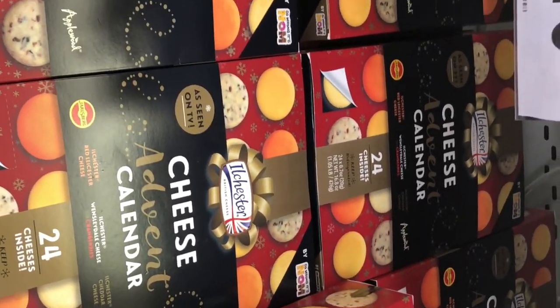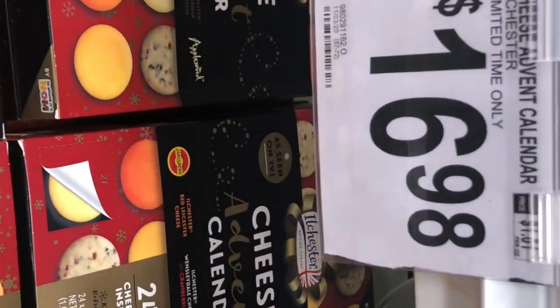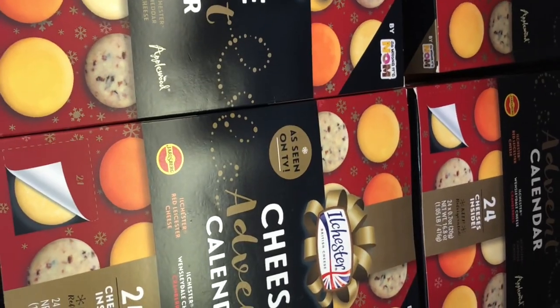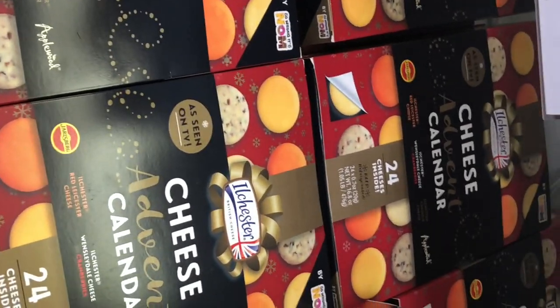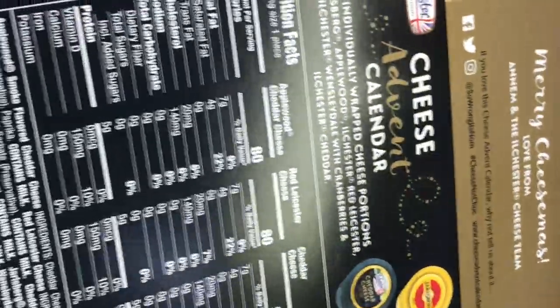Yay! They have the advent calendar out for the cheese this year at Sam's Club at $16.98. They usually carry these also like at Aldi and Lidl. And it comes with 24 different cheeses to try for the month of December. And I'll flip it over. And then it lists here on the back the cheeses included.